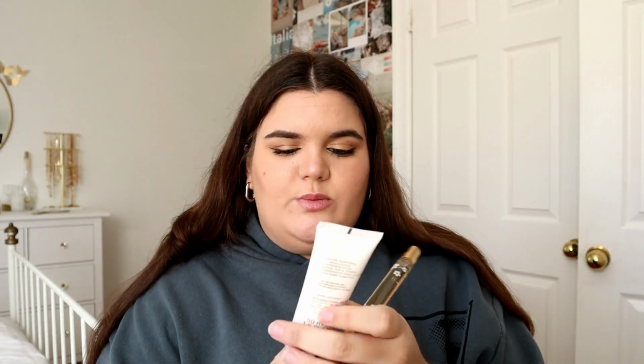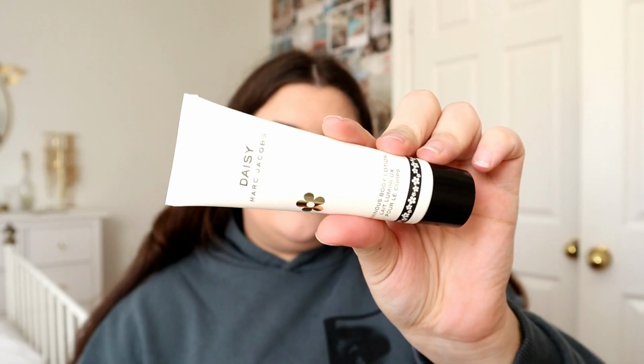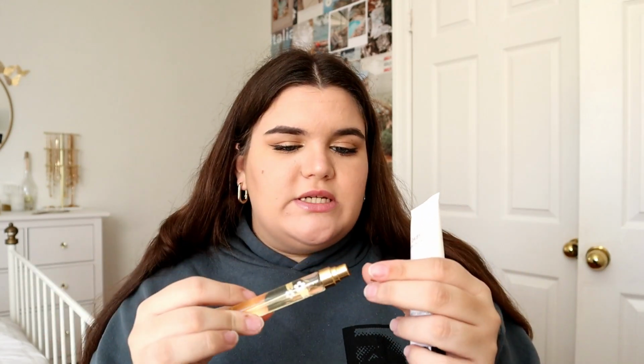Then I have these 2 little fragrance things. This is the Daisy Marc Jacobs Luminous Body Lotion. It's just a little mini that I got with a rollerball. It came in a set, and this is the Luminous one, so it's kind of shimmery, super cute. But yeah, and then it comes with this rollerball. And I love rollerballs that have the spray. I think that's so important to me. I don't know why, but I just love when they have the spray. So I love that, and the scent is amazing.